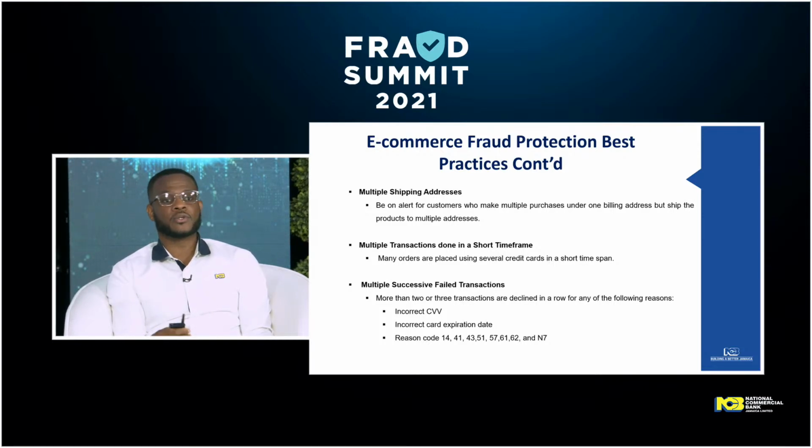That could also be indicative of a brute force attack, or what is referred to as a BIN attack, taking place on your e-commerce website. What that is, those fraudsters will just sit down and seek to make up credit cards and test them on your website to see if they can get an approval. So it's very important for you to develop your internal protocols to monitor the traffic on your e-commerce websites.